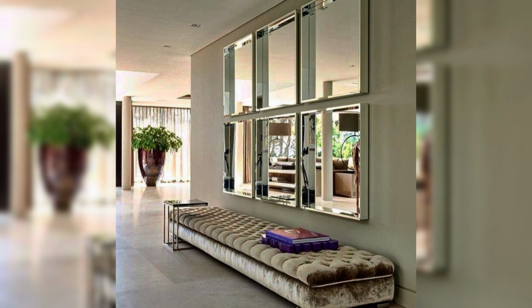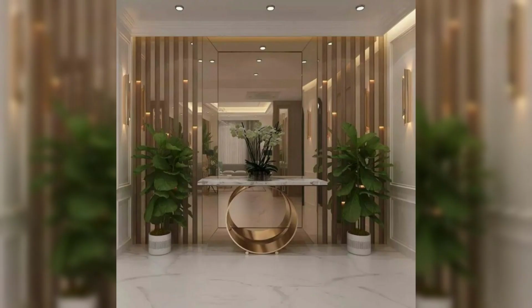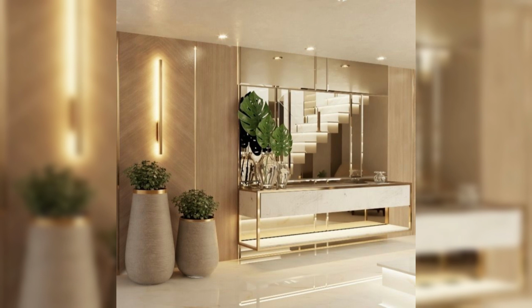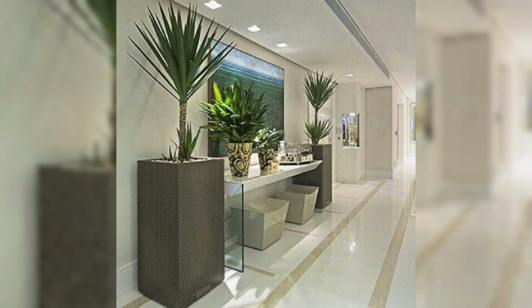versatility to the space. Wall decor is another aspect that can elevate the entryway's design. Artwork, framed photographs, or a gallery wall can inject personality and character into the space. Choose pieces that resonate with the overall theme of your home or reflect your interests and passions. Wall-mounted shelves can also be utilized to display decorative items or plants, adding texture and visual interest.